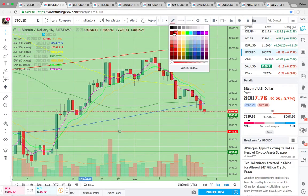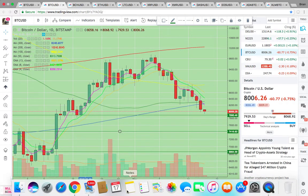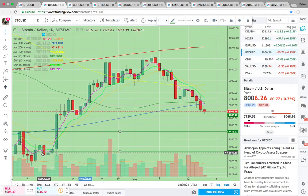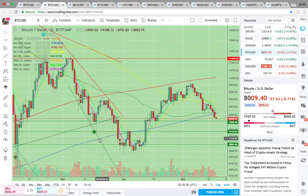And what it really looks like could happen is it could retrace its way back to the 6,000s and retest the support down here. If I pull it out a little bit, you could see back down here, the risk is, back here in March, on this candle on the 29th it closed below the blue line, which is the 300-day simple moving average, and that's what happened yesterday.